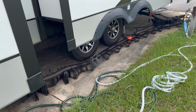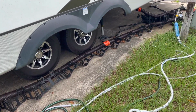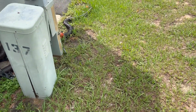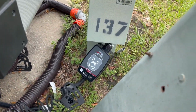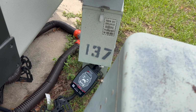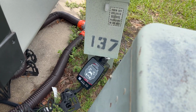So it looks like the storm last night knocked over my sewer hose. I wish they made better ladders for the sewer hoses, but that's a must-have. Water filter, must-have. And the ultimate must-have is the surge protector. It's pretty cool too because at night it lights up, but it'll save your trailer in case there's something catastrophic that happens with the electricity. You won't fry your whole trailer.